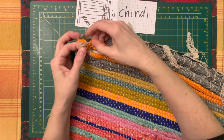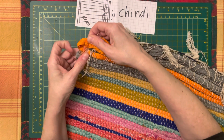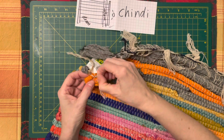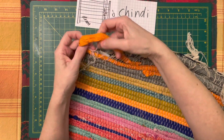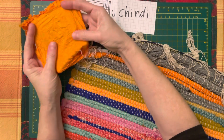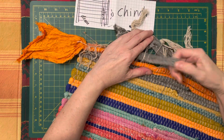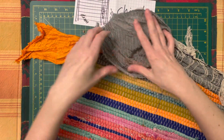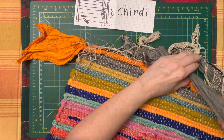So you cut away, you're cutting and peeling. That's really all you're doing. And then you can see this doesn't come apart because it has that little piece of stay stitching to keep it steady, but that comes out super easy. It's another large piece of beautiful orange, and then this is like beautiful grays.